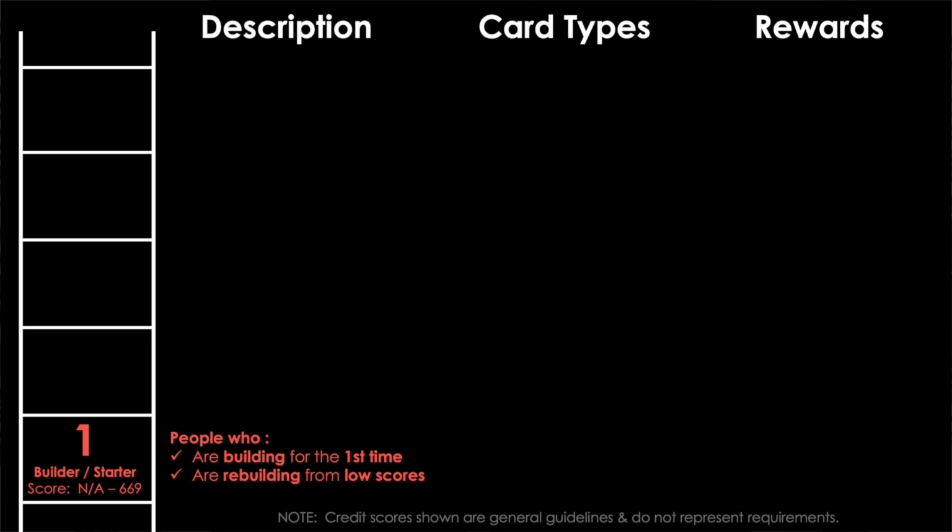The people who are at this level are typically building for the first time, or they're rebuilding from lower scores. Perhaps they had some financial difficulties in the past, had really big balances that they couldn't pay off, etc. There are a lot of different reasons that could go into that. But nonetheless, they want to improve their score and their financial situation overall.